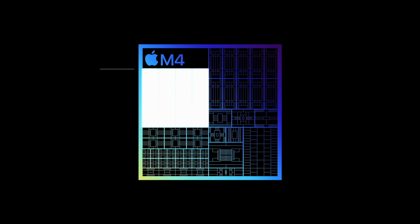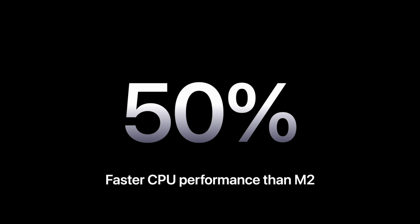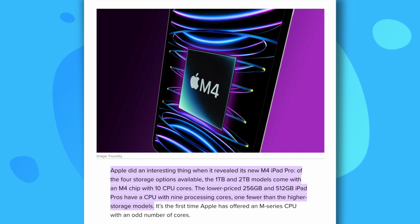The CPU features up to 4 performance cores and 6 efficiency cores, making it up to 50% faster than the M2 chip in the previous iPad Pro and about 25% faster than the M3 chip. Now, only the top tier Pro models with the 1 and 2 terabytes of storage get the additional performance core in the CPU.